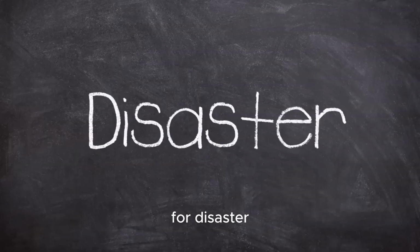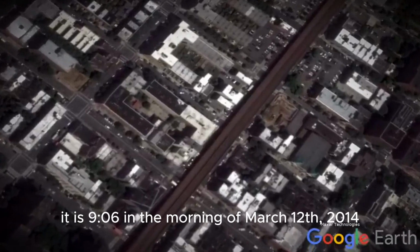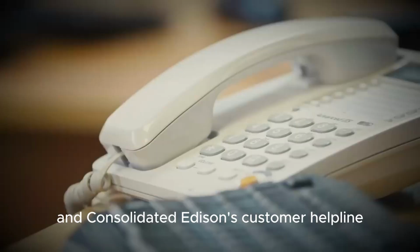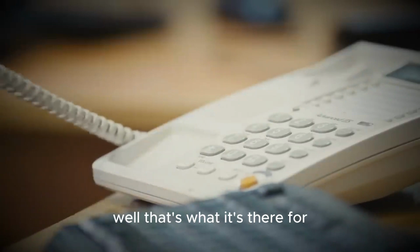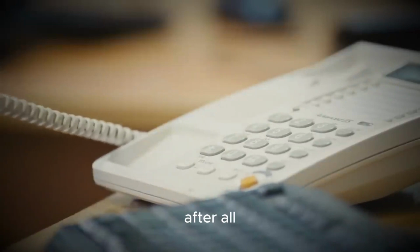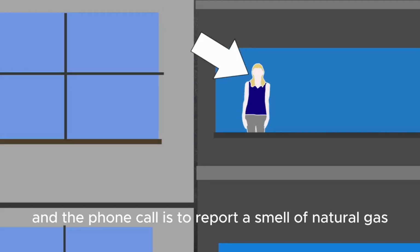The disaster. It is 9:06 in the morning of the 12th of March 2014, and Consolidated Edison's customer helpline is about to receive a phone call. Well, that's what it's there for after all. The call is from a resident in the building at 1652 Park Avenue, and the phone call is to report a smell of natural gas.